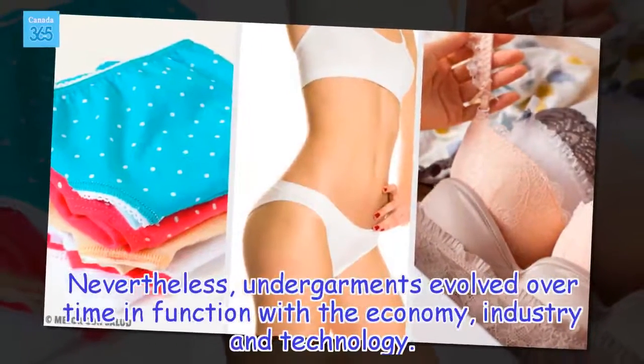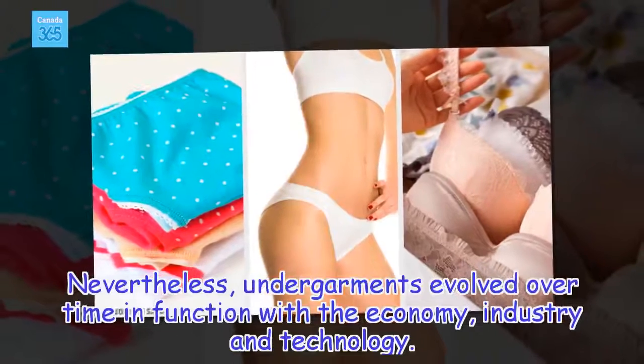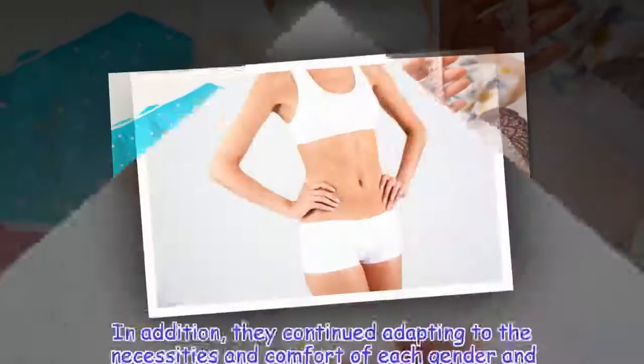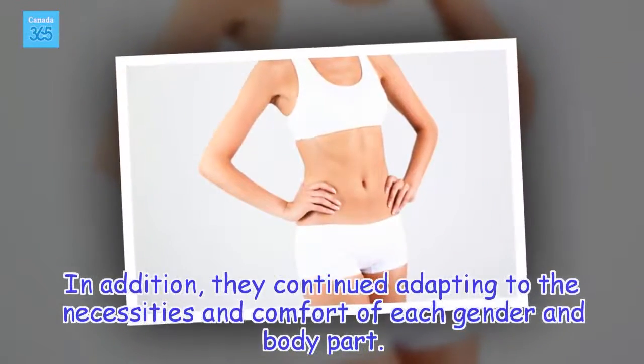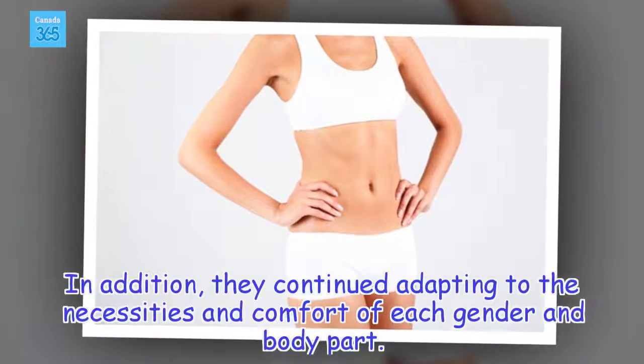Nevertheless, undergarments evolved over time in function with the economy, industry and technology. In addition, they continued adapting to the necessities and comfort of each gender and body part.